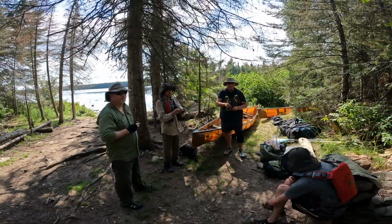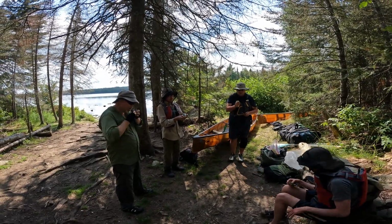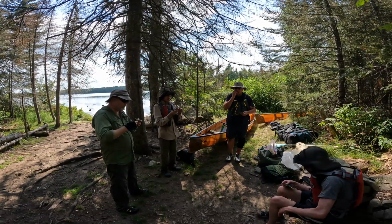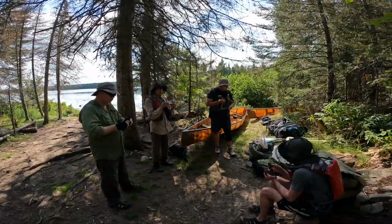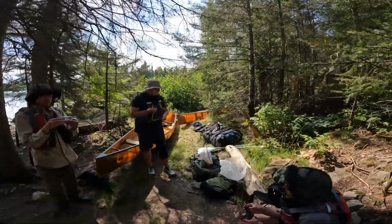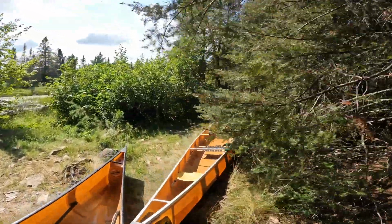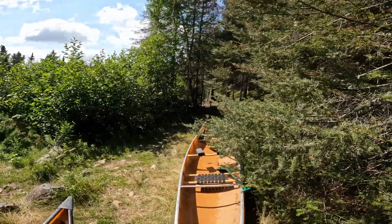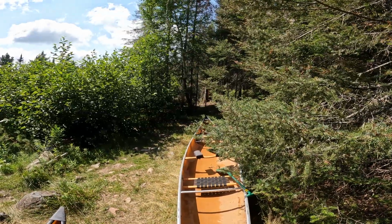Well, we've got one portage under our belt and probably our longest lake traversal today under our belt. We are now at the west end of Disappointment, and we're about to take the portage over towards Parent Lake, and from Parent we'll take another portage into Snowbank and then back to where we started on Saturday morning.